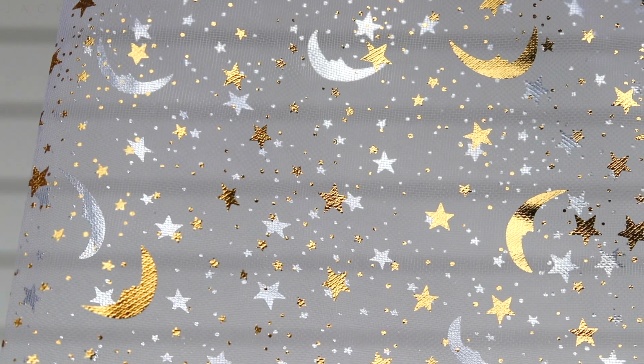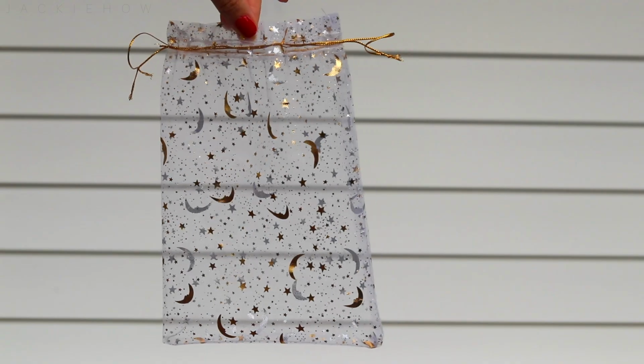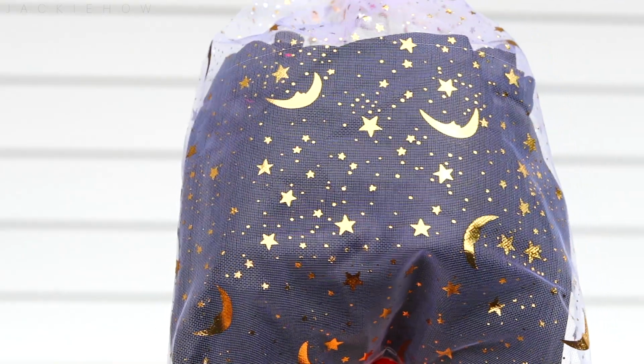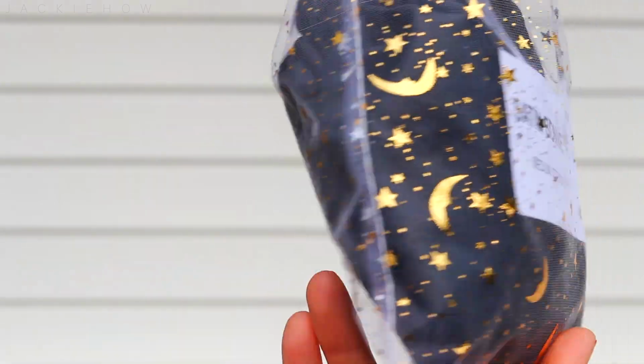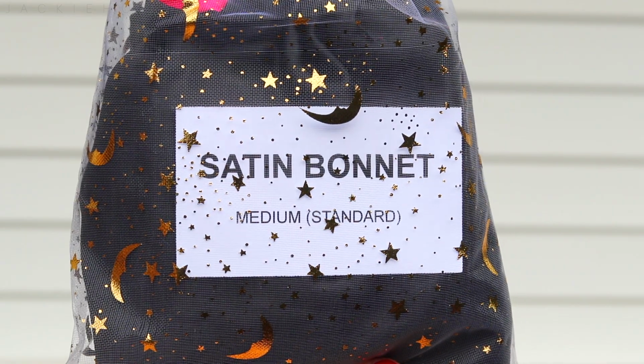The bag is so beautiful. I love this. And this is perfect because on the go, like if you're going to go on vacation, you just easily put your hair bonnet in this little baggie again. So that way it's not just everywhere with all your other clothes. So it tells you what it is here, satin bonnet, and it says medium standards.